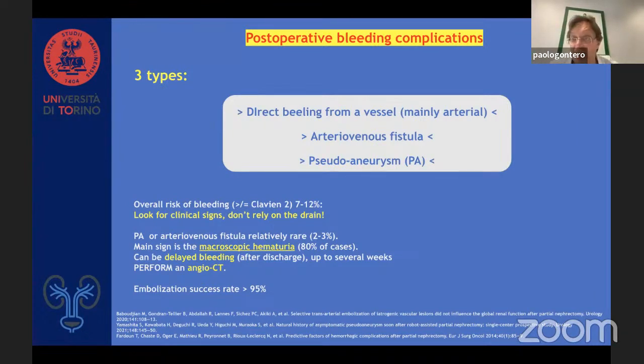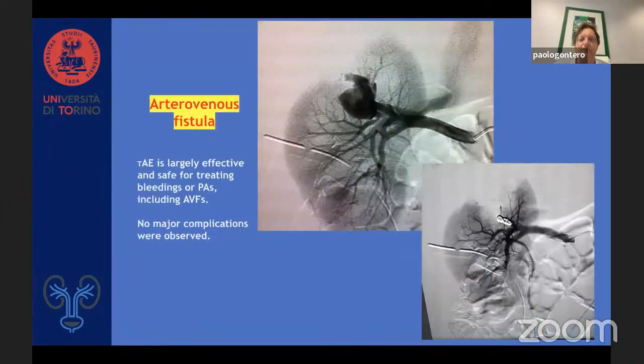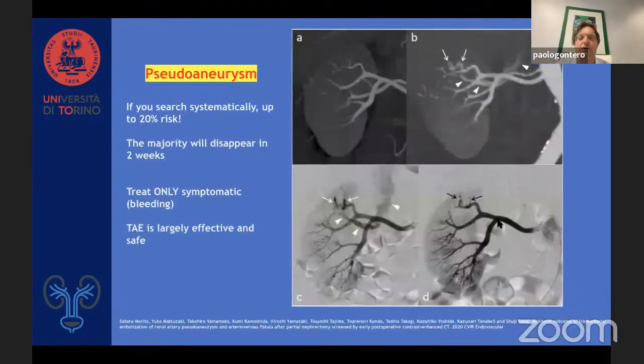The drain in the tumor bed, keep in mind, is sometimes misleading. It doesn't simply warn you that the patient is actively bleeding. And in this case, an angio CT, and you need an interventional radiologist to do the selective embolization. We have almost never reopened a patient that was bleeding in our center. Here you can see the arteriovenous fistula, which was successfully managed by our interventional radiologist. Here you can see the pseudoaneurysm.